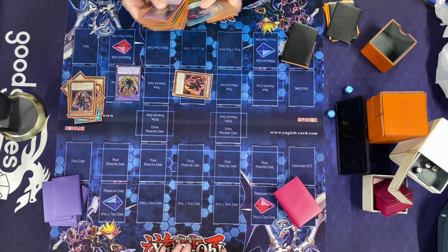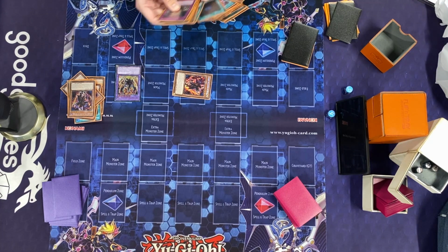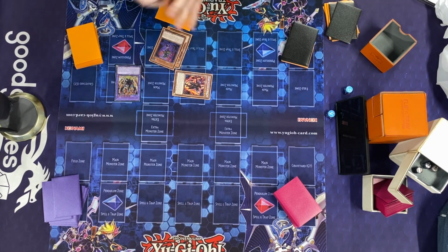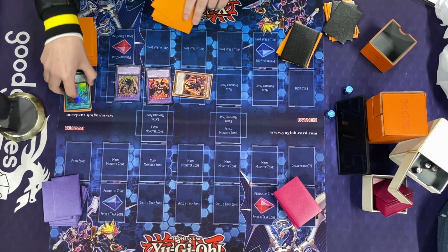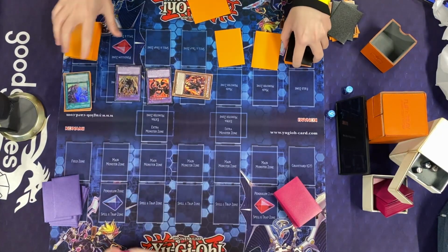Don't play any spells that lose you 800 luck. Where is the card I'm looking for? Alright, I'm done. I didn't draw a particularly kind hand to do the thing that I want to do. So we'll shuffle back. Punishment. Why would you bet it? Because you know you're going second. We'll set to and pass.